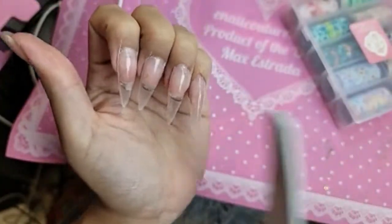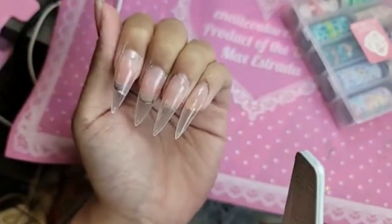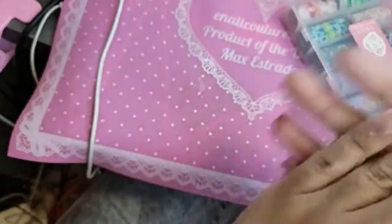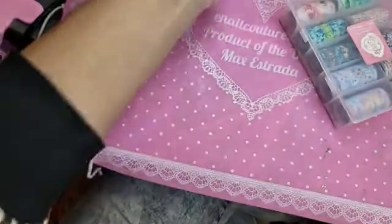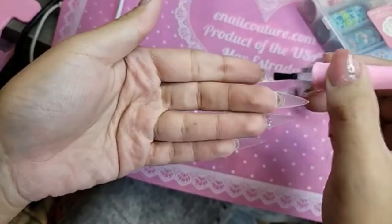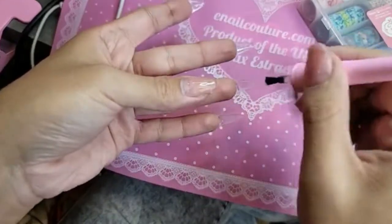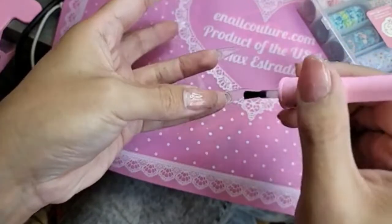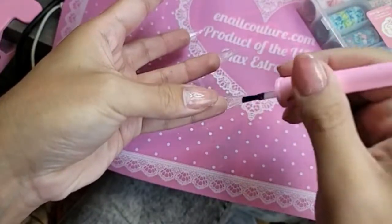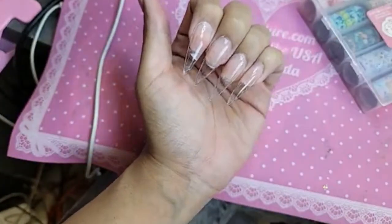Did you guys notice that I didn't do anything to the inside of the long sculpted stiletto? Because they are pre-etched already. So let's remove the dust. I left my manicure brush. Oh no, I left it here. I'm gonna do a coat of shiny on the inside, because that turns the nail transparent and will erase the number. Just make some clear lamps.